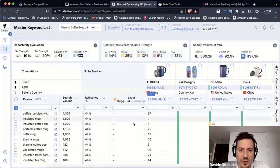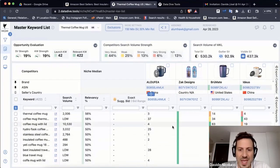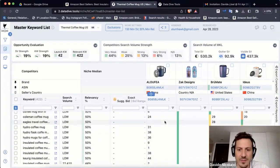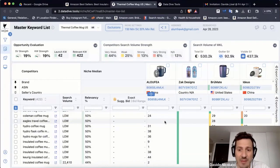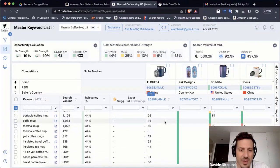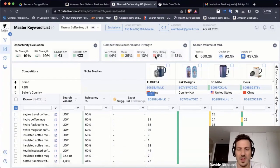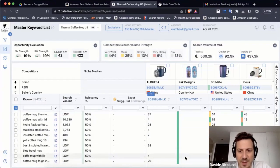And then for each of the competitors, we have a heat map of the actual rank where they're placed right now on Amazon. So a green rank, green heat means very weak, and red means very strong. For example, if this number 3 Brewmate is red, like this 5, it's placed number 5 on Amazon today on the search result for Yeti coffee mug 16, whatever this keyword is. Number 26, for example, for this keyword, Hydro Flask coffee.